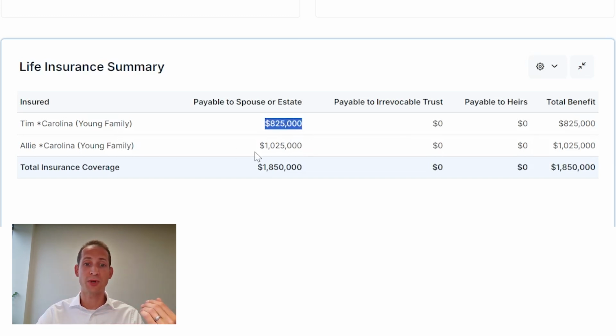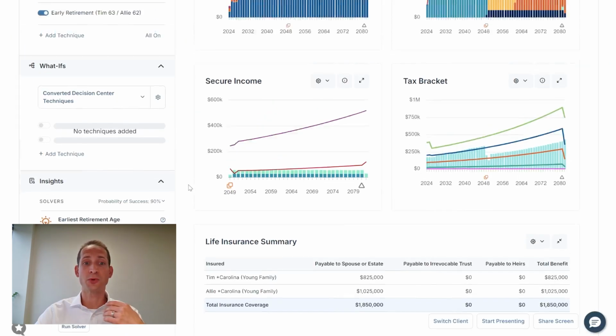So here, Tim has 825, Allie has 1 million. Is that enough? Does that make sense based on what they're earning? So, just jumping in here, if I look at this level of insurance, I would expect Allie to be earning more money than Tim here because she has more insurance coverage, right? So we want to make sure we're looking at these things.